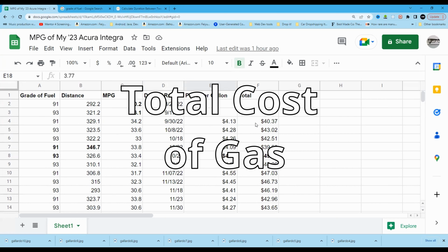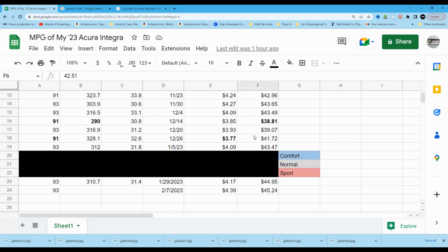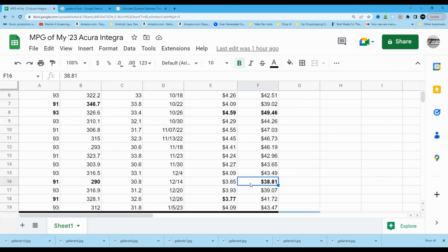Total price of when I refueled the car. I missed the first two times, but after the third time, on September 30th of last year, that's when I started logging in the prices because I really wanted to check how much I spend. Lowest I did was $38.81. That's not bad. That was December of last year. And the highest was $49.46.